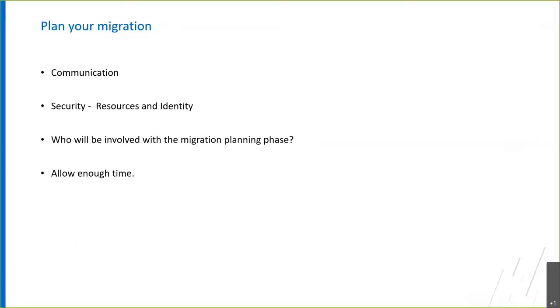Allowing enough time for the migration will ensure nothing is rushed and allow teams to identify what data is to be moved and what is priority. Start with the most urgent, most recent files and work backwards. And then identify that content that can be archived as well.